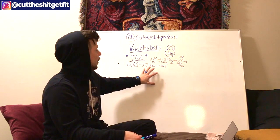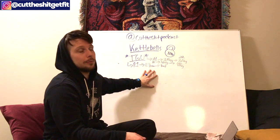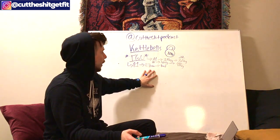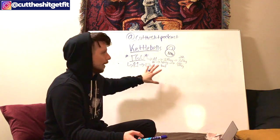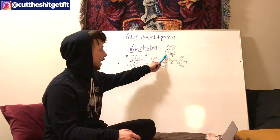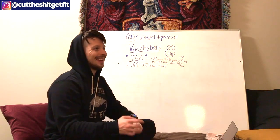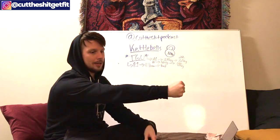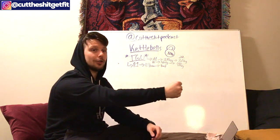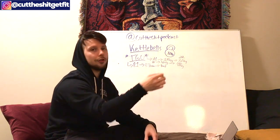Now, another thing, going back to my first point from the very beginning of me talking, yes, you could use a dumbbell, but the nature of how the kettlebell is designed, I find that when you're holding it, you have the big ball here, that's a lot more challenging to stabilize than just a dumbbell here.